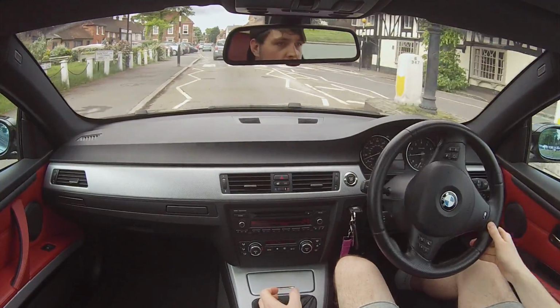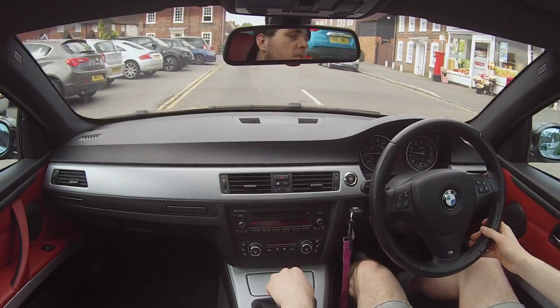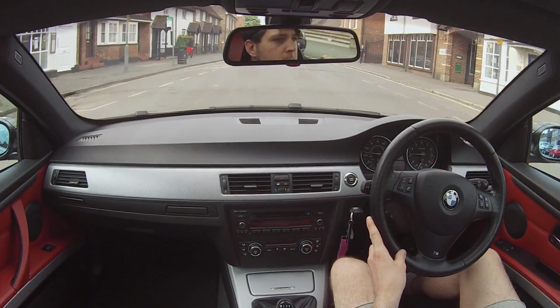Obviously an M3, I'm presuming it's going to be a lot worse than that on fuel, I would think. I haven't owned one yet, so I wouldn't know, but I can only imagine it'd be a lot worse than this.